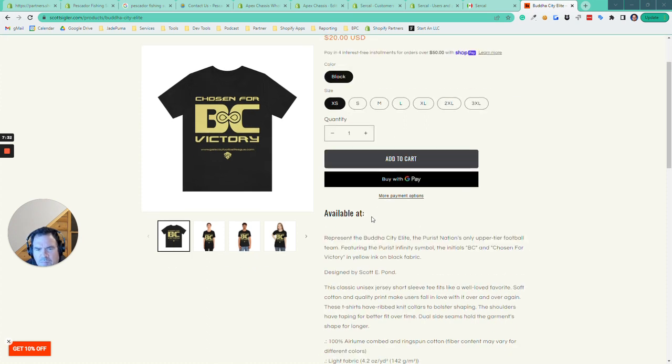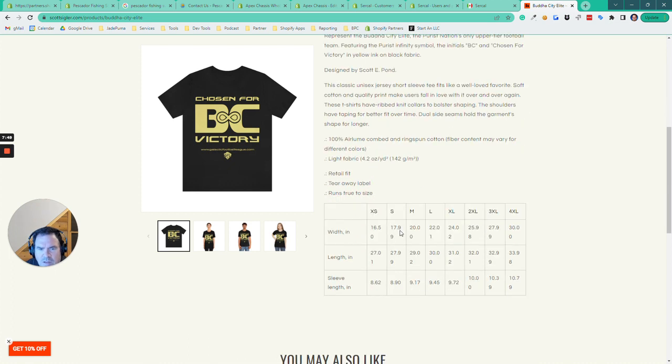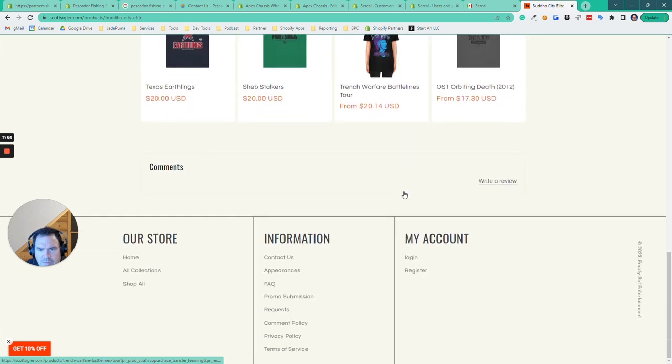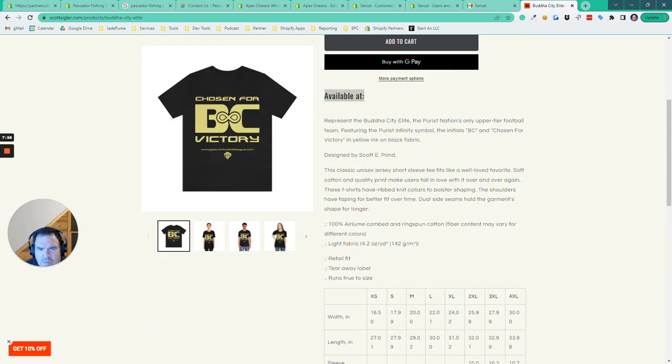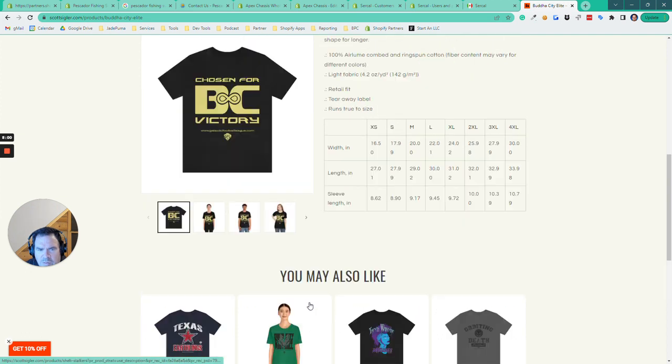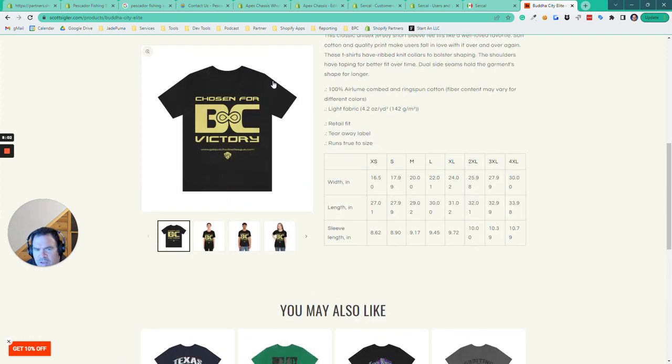I don't know what this available at thing is for. So if it's logic that says, if this is available at Amazon or something, let's just edit the code so that when it isn't available at Amazon, we don't show an available at text. Size chart, it's fine. I would do, is there a series of these, how do you get the whole GFL collection, kind of thing.